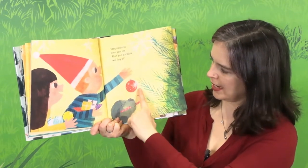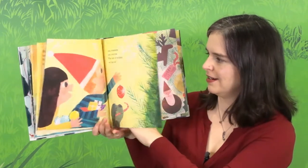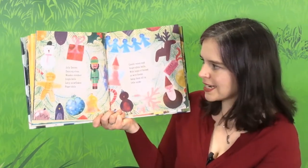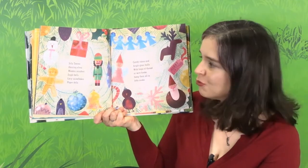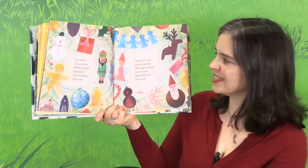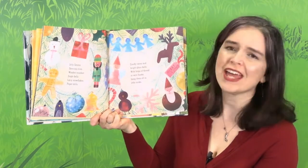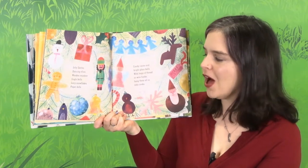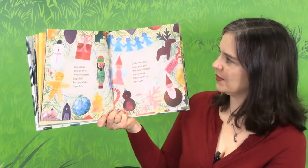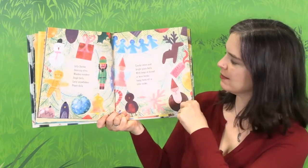We've got a nice glass ball, and we've got a candy cane here. Jolly Santas, dancing elves, wooden reindeer, jingle bells, lacy snowflakes, paper dolls, candy canes, and bright glass balls. With loops of thread or wire hooks, hang them all in little nooks. Oh, look at all these cool ornaments here. I wonder if you have ornaments that look like that.